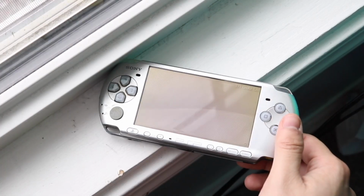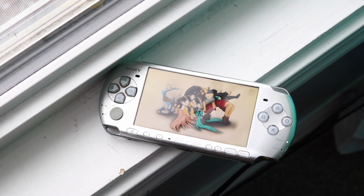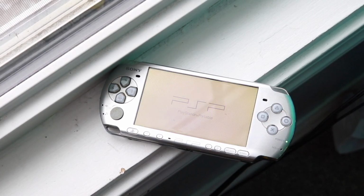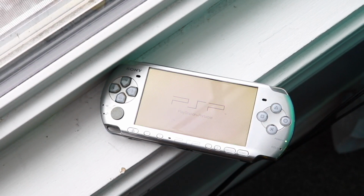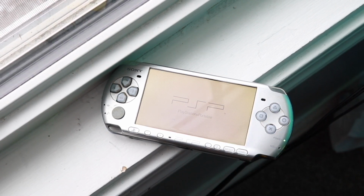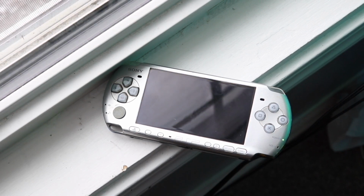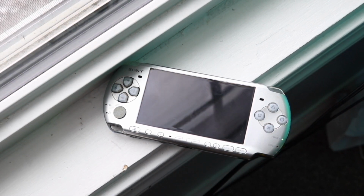Of course, with the PSP Go, it kind of hurt it in a way, but I think the PSP 3000 is one of those consoles that was a minor upgrade like everyone else said, and there wasn't really that big of a reason for people to go and buy it if they already had a PSP 2000. There wasn't really anything inside of it that made people want to buy it. And I think that's why it didn't really sell a crazy amount.